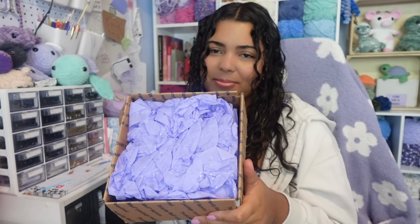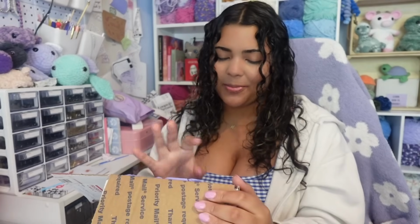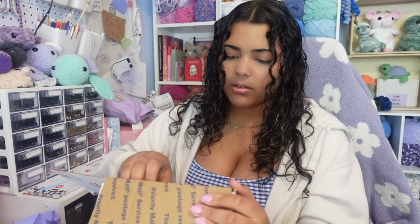So we have this package here. No idea who it's from, no idea what's in here. So let's open up this package. You guys know me so well. The purple tissue paper, every single one of you guys, I swear, you always send purple tissue paper. It's just so thoughtful. Oh my god, it's like a circle.